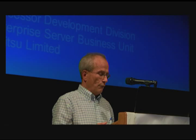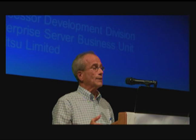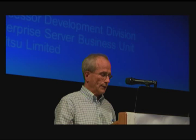Toshio is a director of the processor development division in the enterprise server business unit at Fujitsu. He has been working on SPARC64-5 processor design since 2000 and has been involved in the development of SPARC 6, 7, 8FX, 9FX, X, and X+, and we'll keep on doing it. And he received his master's in physics from the Graduate School of Science at the University of Tokyo. Toshio, please.